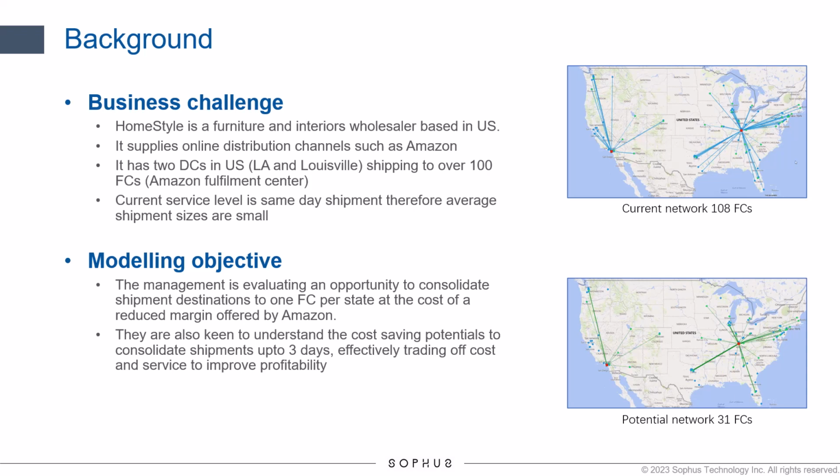These are our modeling objectives. The first opportunity is to consolidate the shipment destinations. So instead of shipping to 108 different FCs in our current network, we want to try to consolidate to one FC per state. That would bring down the number of FCs to a total of 31 in the US.